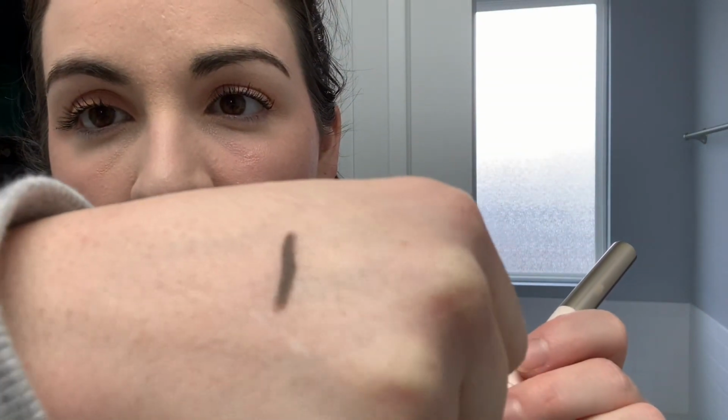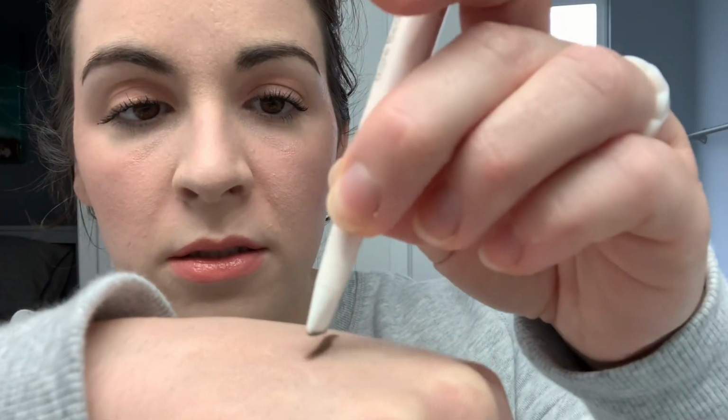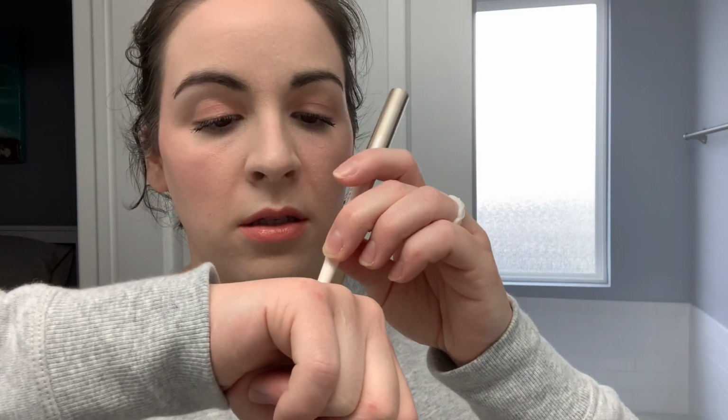But let's see. Yeah, I don't know if you can tell how creamy that is. It's very creamy. It's almost like a gel eyeliner, if that makes sense. It looks a little bolder than I like as well, but I think that's because of the consistency of the product, as well as maybe user error that I applied too much.